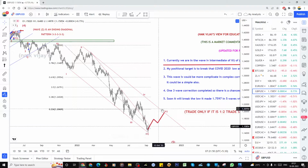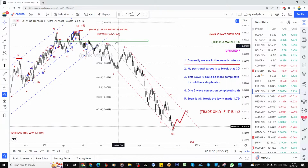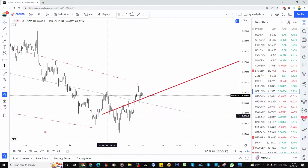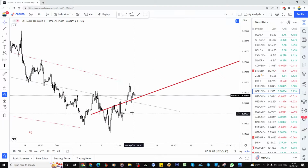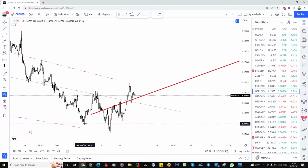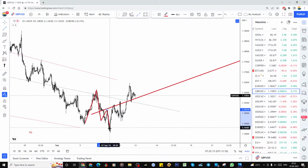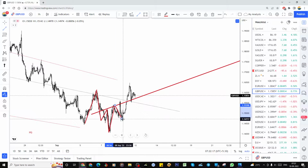So I'm expecting this is the clear wave. I'm expecting it to go to the previous fourth wave here, 1.2250, or nearly here. It looks like 500 to 600 pips. And if we zoom in on the 1 hour chart also, here this is looking like the five-wave structure. And again, it's looking like a three-wave structure. Here also it's a three-wave structure.